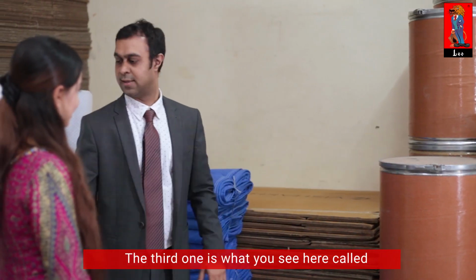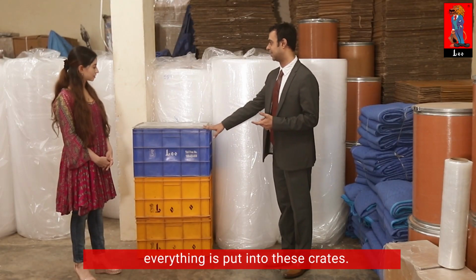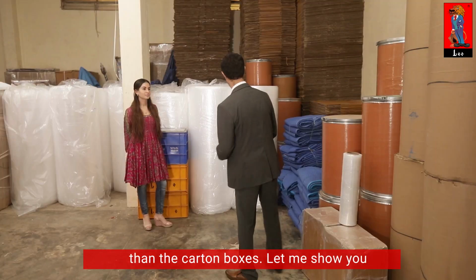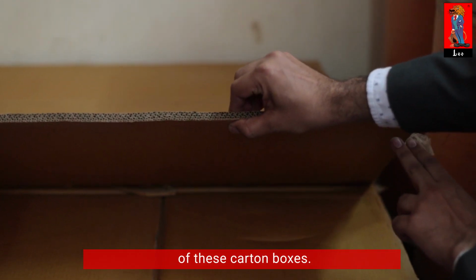The third one is what you see here. They're called plastic crates. Kitchen utensils, knickknacks, everything is put into these crates, safely packed, much better than carton boxes. Let me show you the carton boxes that we use. Just come a little closer. Just see the thickness of these carton boxes.